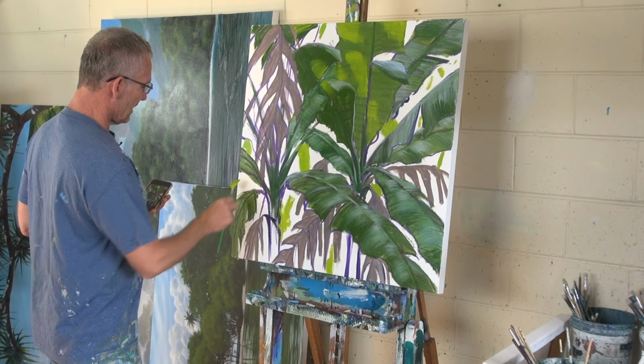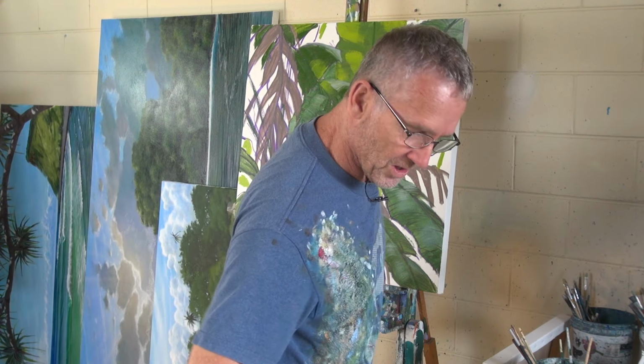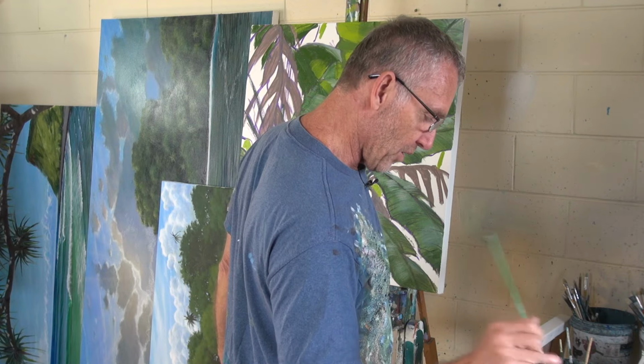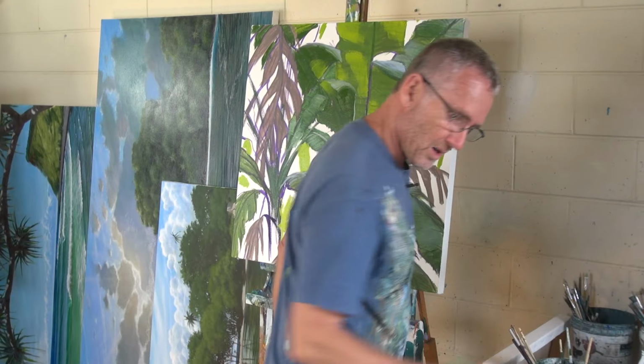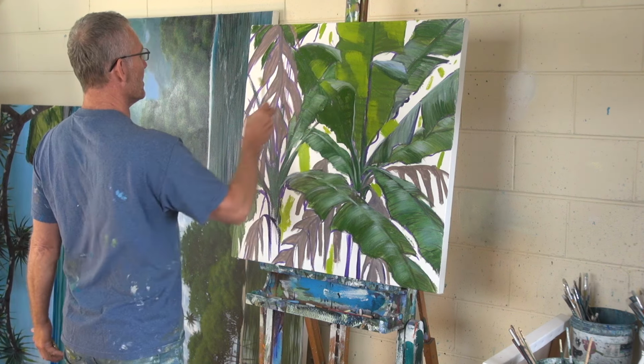So I'm getting this colour now, which is cadmium yellow medium and French ultramarine, cadmium yellow medium and forest green. And those colours, I've got a paint recipe book, and those colours make the most wonderful backlit colours. And I'm just putting them through here and there in the background.